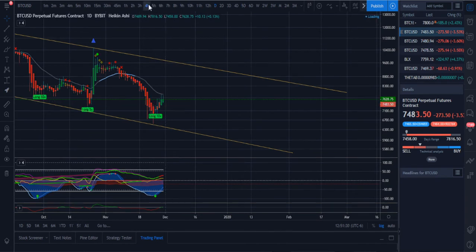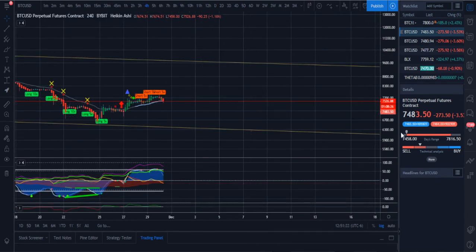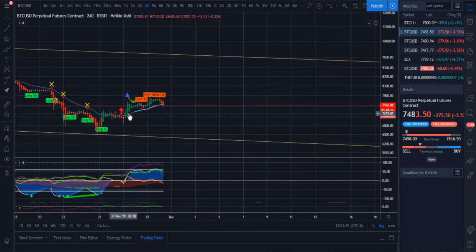So if we go back to our 4-hour, this ascending wedge broke bearish. It looks like we want to come back underneath this EMA.